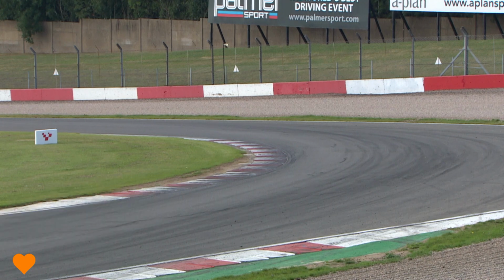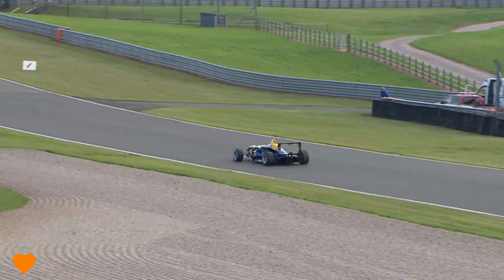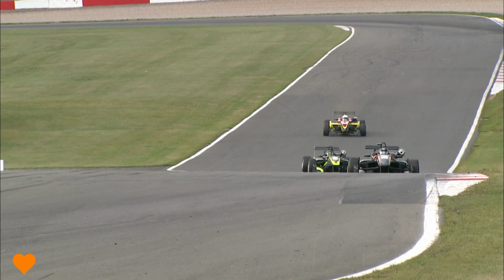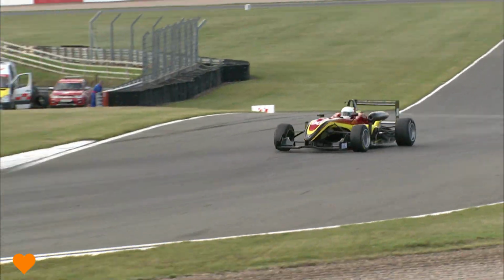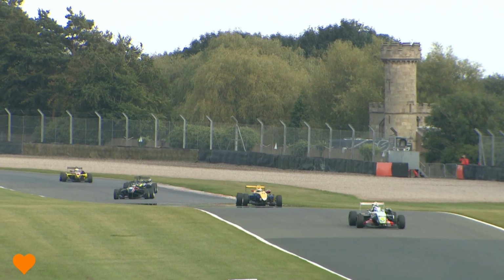And row 3 of the grid is number 66, John Corbett, lining up alongside 21, long-time F3 Cup competitor, which is the car of Tony Bishop, 66 and 21. And the final car on the grid is number 90, Mark Harrison. Good to see him back in the championship this weekend. Mark Harrison with the Chris Dittman Racing prepared number 90 car. It's only his second weekend of racing in F3 Cup in 2021.